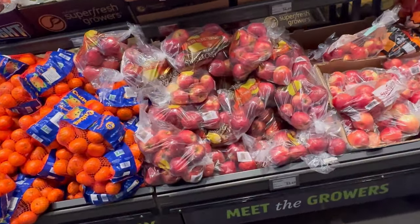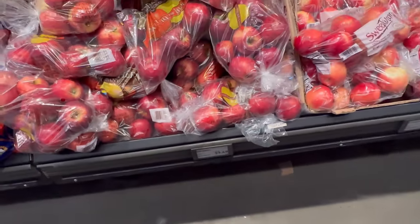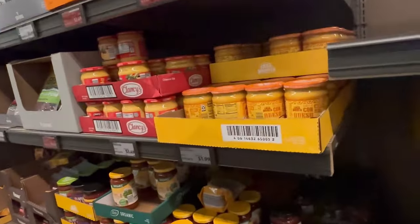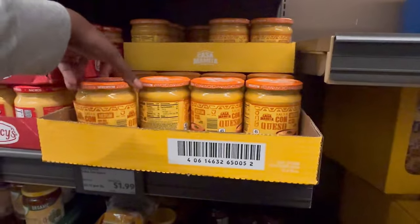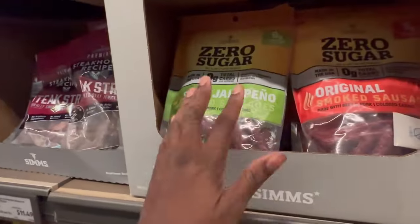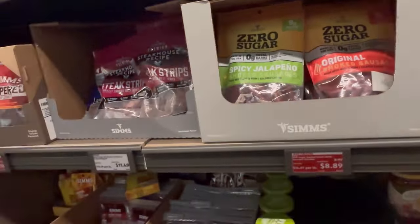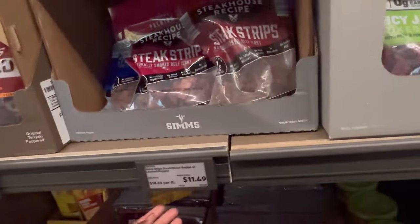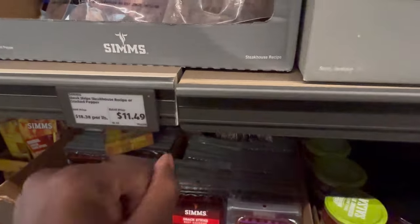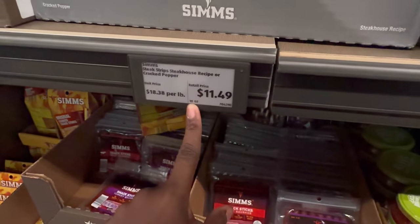What about blueberries and pears or something? The gala apples are $3.49 for a 3-pound bag. They do have a variety of these sauces here for your chips and dips. Queso is $1.99. I always recommend getting these. Great low carb snack. It doesn't have to be zero sugar, totally up to you. But these are great low carb snacks, but they are quite expensive. They got the steakhouse recipe steak strips, or the cracked pepper ones, for $11.49 for a 10 ounce bag though.